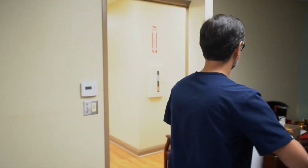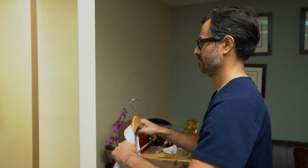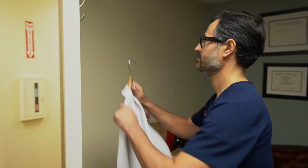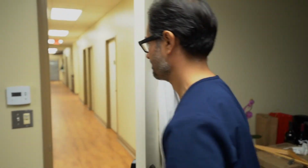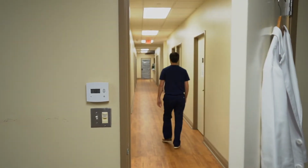In addition, it's special because of its simplicity. A lot of devices or a lot of implants that we have to do for patients for the heart can be very complicated and with a lot of risk. This device is very simple to implant. It's essentially the same as a pacemaker, which we've been implanting for decades. And so because of that, it has a very good safety profile.